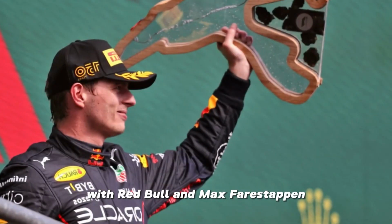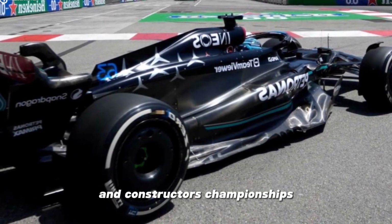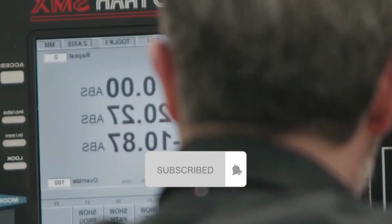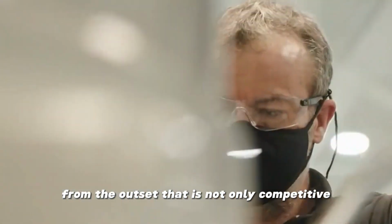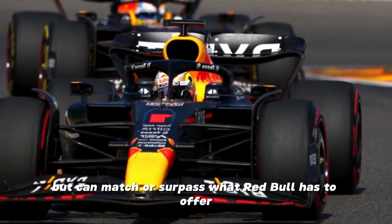With Red Bull and Max Verstappen holding a significant advantage in both the Drivers' and Constructors' Championships, Mercedes has shifted its focus to regrouping for the 2024 season. The primary goal for 2024 is to present a car from the outset that is not only competitive but can match or surpass what Red Bull has to offer.